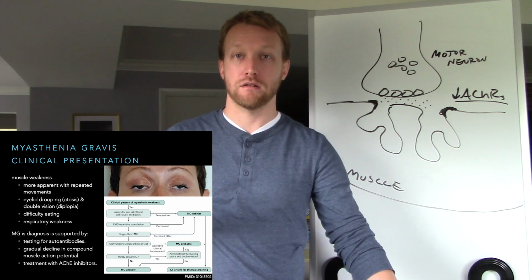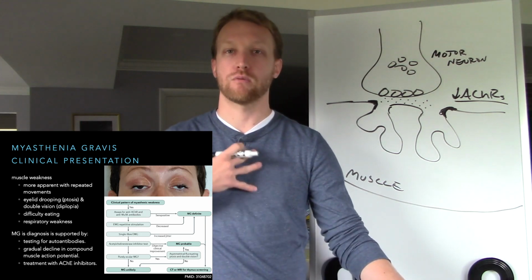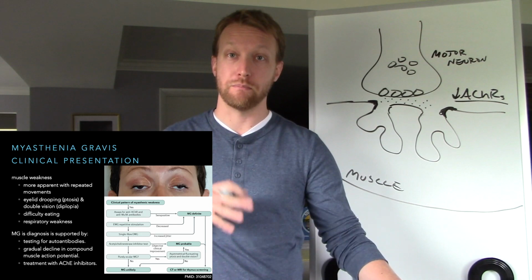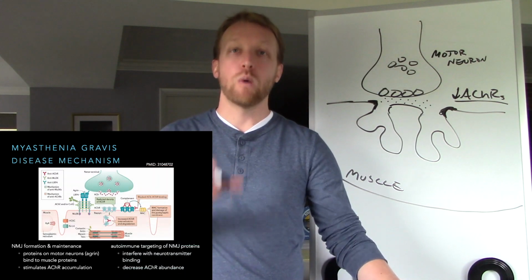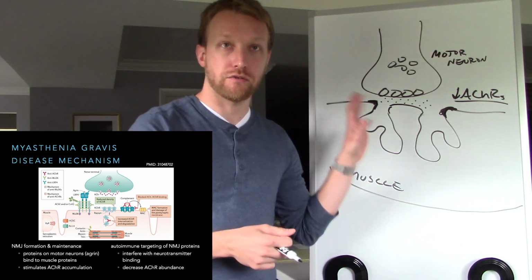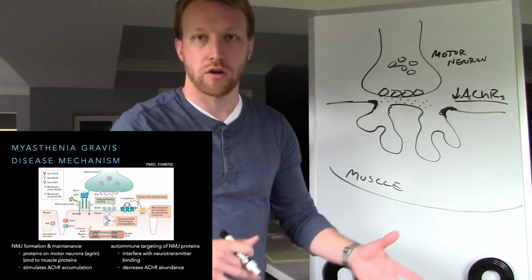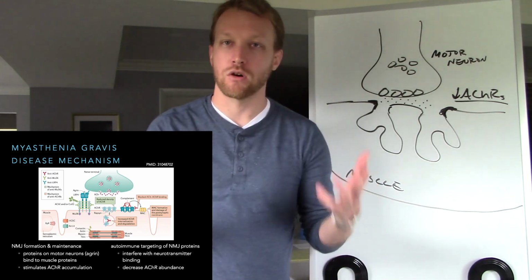It can affect the limbs, most commonly proximal limb muscles. It can affect respiratory muscles, and that would be obviously a major complication. The way that this weakness comes about is through autoimmune destruction of the neuromuscular junction. So what we always leave out when we draw the neuromuscular junction is all the stuff that holds it together.